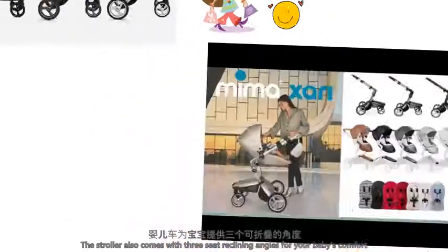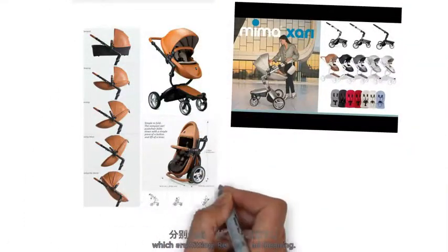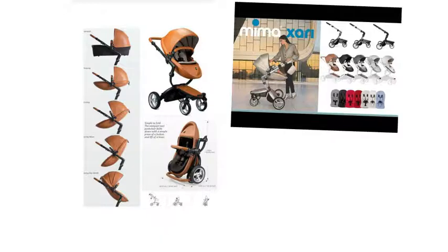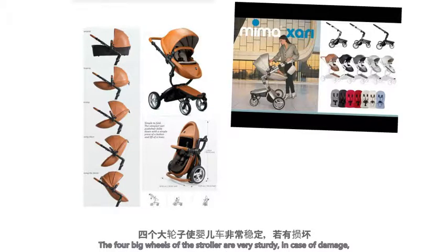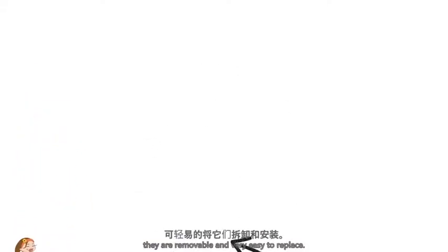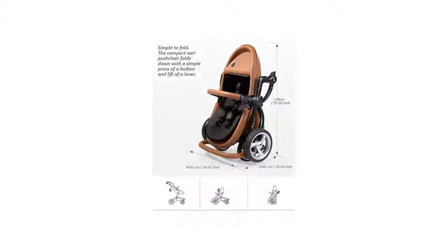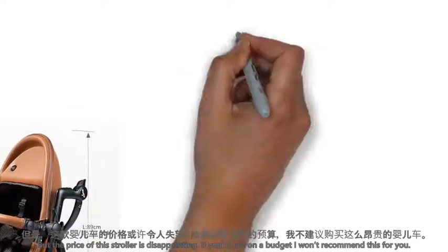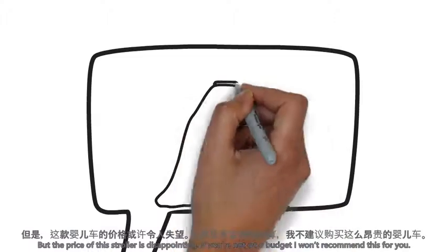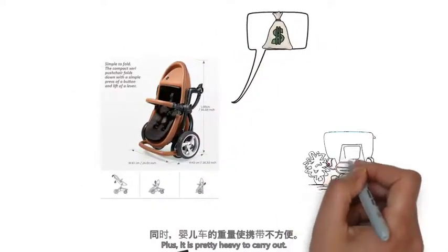The stroller also comes with 3 seat reclining angles for your baby's comfort, which are sitting, resting, and sleeping. The 4 big wheels of the stroller are very sturdy, but in case of damage, they are removable and very easy to replace. But the price of this stroller is disappointing. If you're not on a budget, I won't recommend this for you. Plus, it is pretty heavy to carry out.